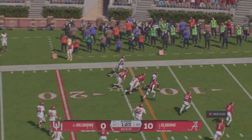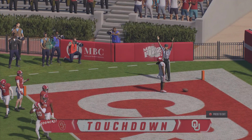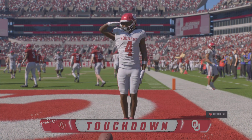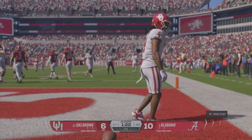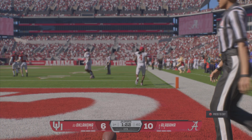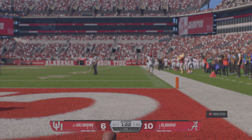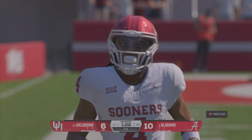Caught in the backfield. It's Burks. Headed for the end zone. Touchdown, Sooners. Strong game by this quarterback. Just get this guy the ball and let him do the rest. The quarterback does a nice job of just putting the ball in the receiver's hands, and then he uses his legs with the run after the catch for the touchdown.